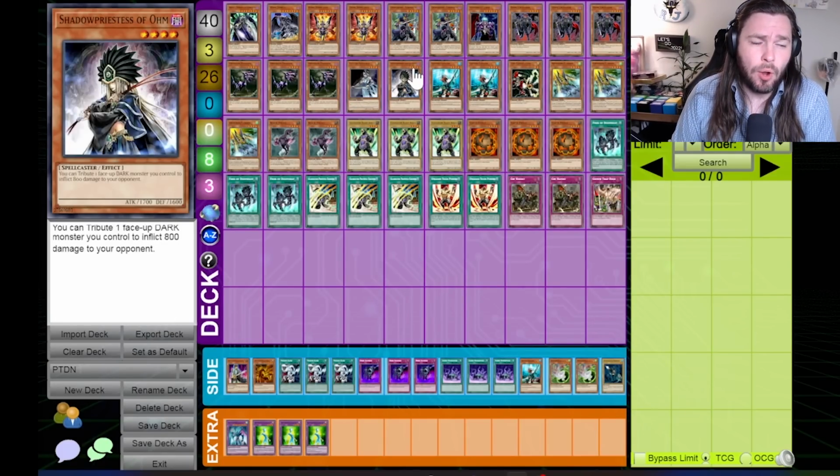One Shadow Priestess of Ohm for very similar reasons. She's a dark monster. She's got 1700 attack, which is not bad, and in a pinch, I can use her to start dealing burn damage. And if I have Belial on the board, basically my opponent can't deal with her. My opponent is just going to be attacking into the Belial rather than her, and I could send an endless conga line of dudes in to be destroyed by Ohm to deal damage.